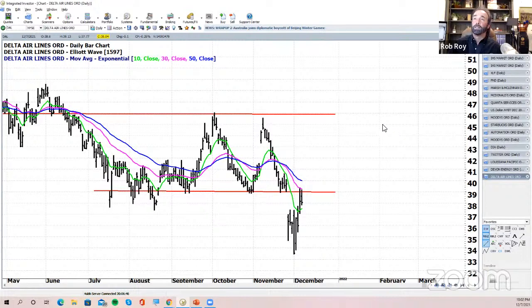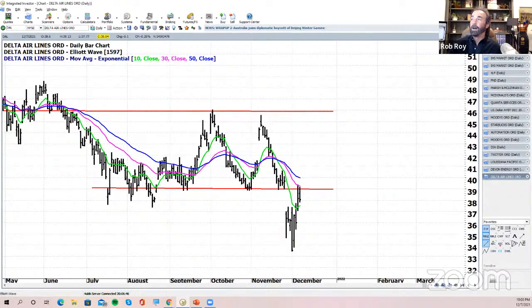But same thing, since we're at resistance, you have to watch for whether it can break it. If not, it's likely going to fall back down and test those lows again. So a lot of these stocks, there are so many of these stocks at support. I think we're going to have a lot to talk about next week when we get together.